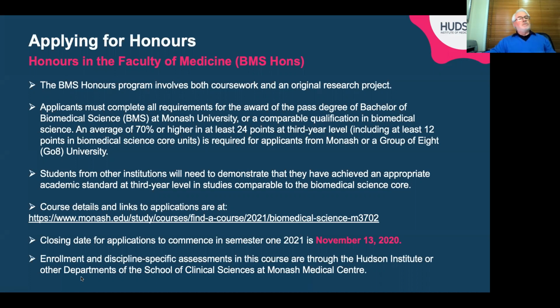The advantage of doing the Bachelor of Biomedical Science is, of course, that you can actually enrol through the Hudson Institute, because the course is run through Monash Medical Centre and the Hudson Institute and the School of Clinical Sciences. So most of your assessments and coursework and all of your research work can be done here at Monash Medical Centre.